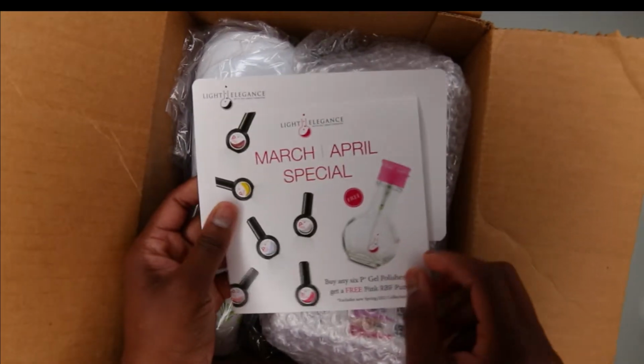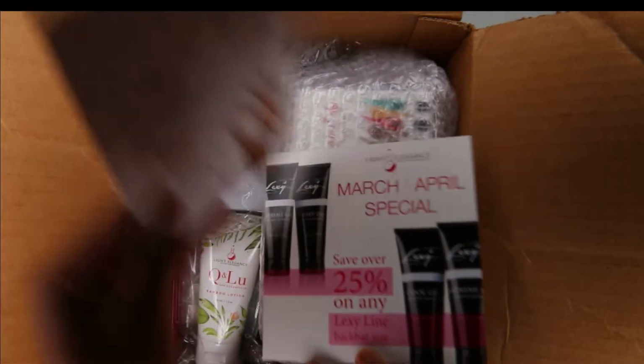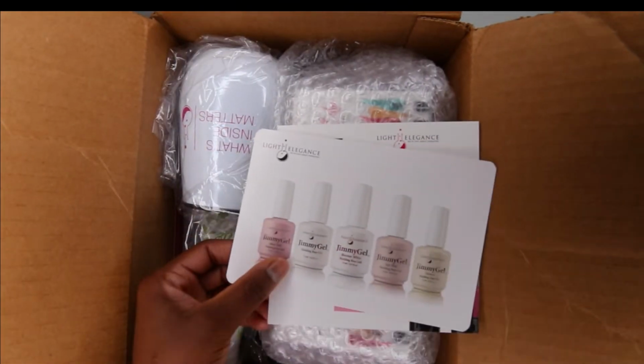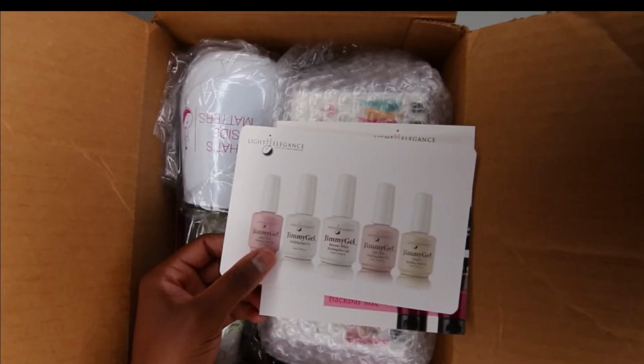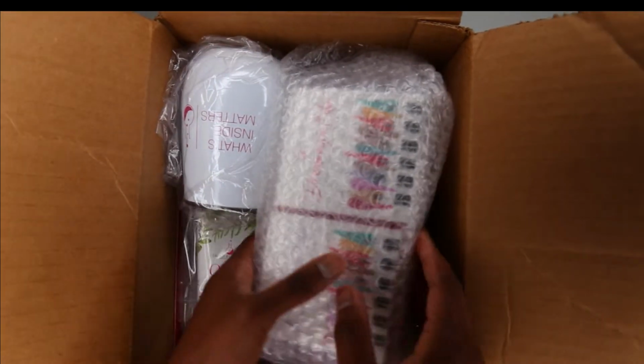So this is everything that they sent me. They sent me some of their specials, which I feel like they always do, and let you know what's new with Light Elegance. And so yeah, and then, sorry, let me get my camera together. And then they sent me some gels.